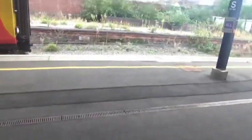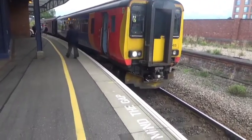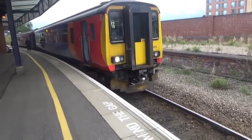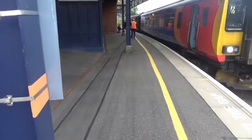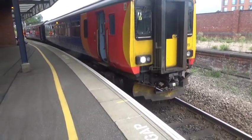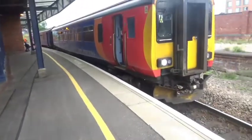There is 156415. The driver is now in the cab, getting the train set up and ready for departure. Leicester. In. This will be a slightly late 13:35 to Leicester. Yep, it's off.